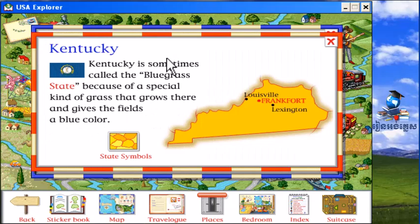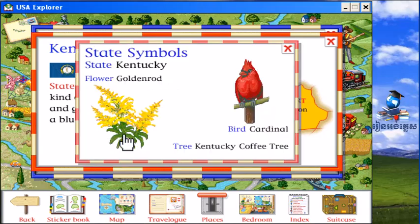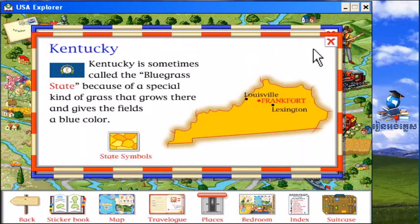Kentucky. Kentucky is sometimes called the Bluegrass State because of a special kind of grass that grows there and gives the fields a blue color. State symbols. Kentucky. Goldenrod. Cardinal. Kentucky coffee tree.